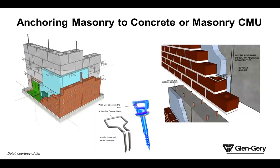So anchoring masonry to concrete or masonry CMU, you've got several products out on the market today that have been there for a long time. The hook and eye system with wall reinforcement has been around for at least 20 years, if not more, that I've been in the business. And again, that works, and it goes into the block every 16 inches and allows you to put your cavity wall insulation into that.